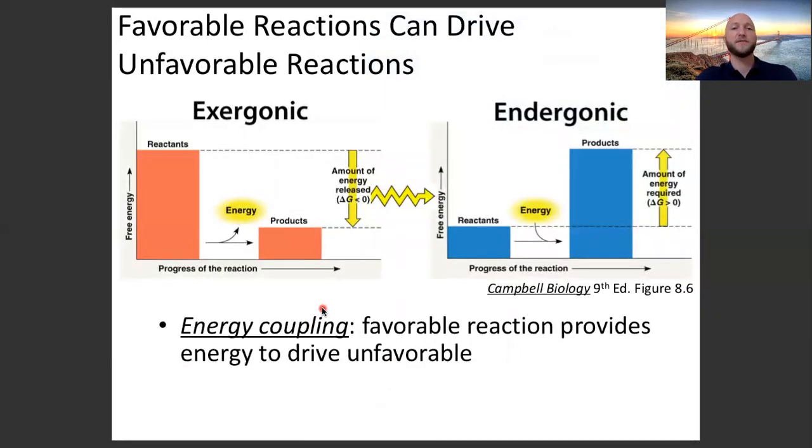Favorable reactions can drive unfavorable reactions. So energy coupling. Favorable reactions provide energy to drive unfavorable reactions. So let's go back to our membrane dynamics lecture again. Molecules want to move down their concentration gradient. In some situations, we need to move molecules against their concentration gradient, like the sodium-potassium pump of nerve cells. We need to move sodium and potassium both against their concentration gradients. That is an unfavorable direction, an unfavorable reaction to move those against their concentration gradient.